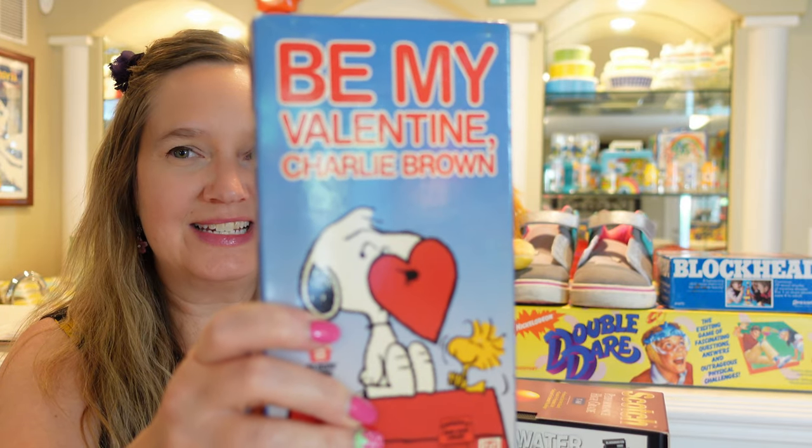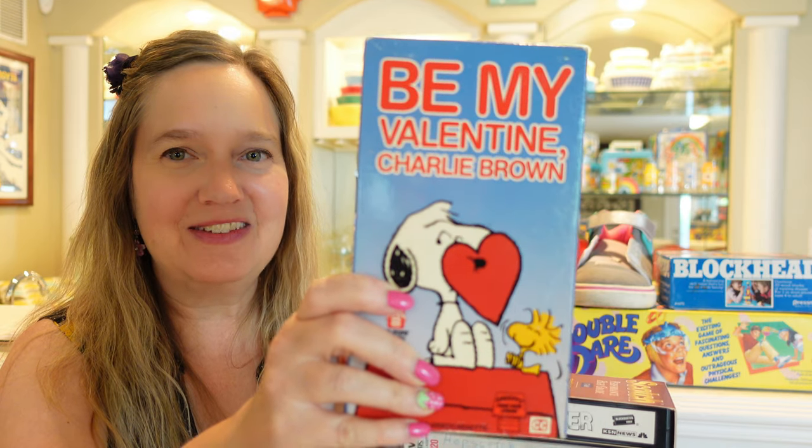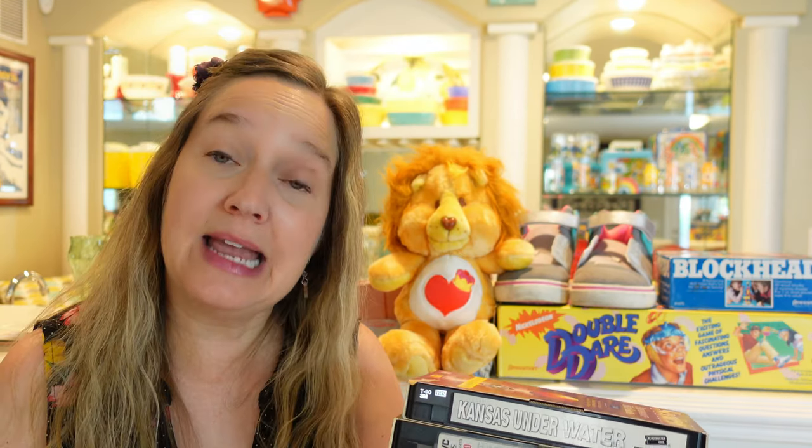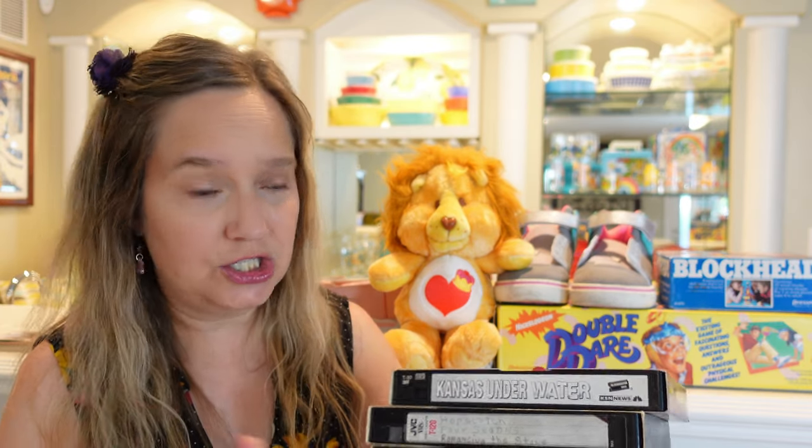Be My Valentine, Charlie Brown. I used to love this whenever it was on TV. You know, kids back in the day, we had to wait until these shows came on TV, and it was only once a year for the holidays. So the Charlie Brown specials were kind of a big deal, like for the Halloween one especially, and the Christmas one, and this one as well. And then before we got VCRs, of course, and then our world changed dramatically.